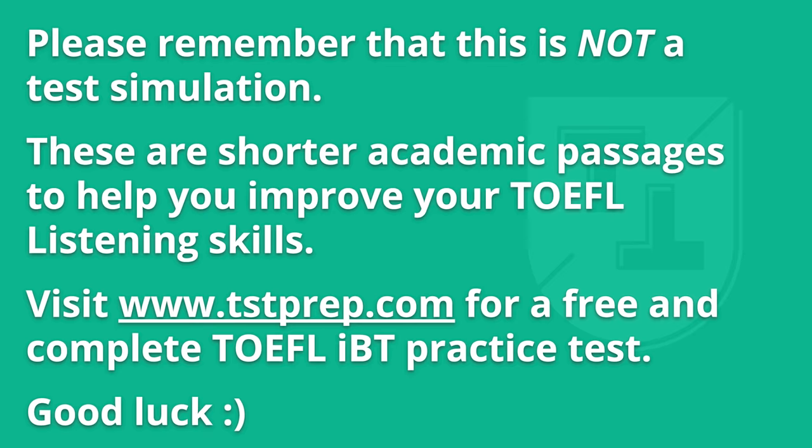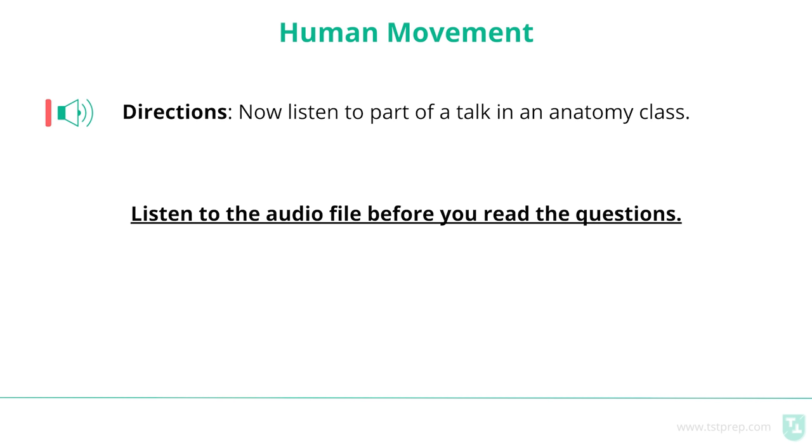Directions. Now listen to a part of a talk in an anatomy class. Human movement includes not only actions at the joints of the body, but also the motion of individual organs and even individual cells. As you read these words, red and white blood cells are moving throughout your body, muscle cells are contracting and relaxing to maintain your posture and to focus your vision, and glands are secreting chemicals to regulate body functions. Your body is coordinating the action of entire muscle groups to enable you to move air into and out of your lungs, to push blood throughout your body, and to propel the food you've eaten through your digestive tract. Now, consciously, of course, you contract your skeletal muscles to move the bones of your skeleton to get from one place to another and to carry out all of the activities of your daily life.